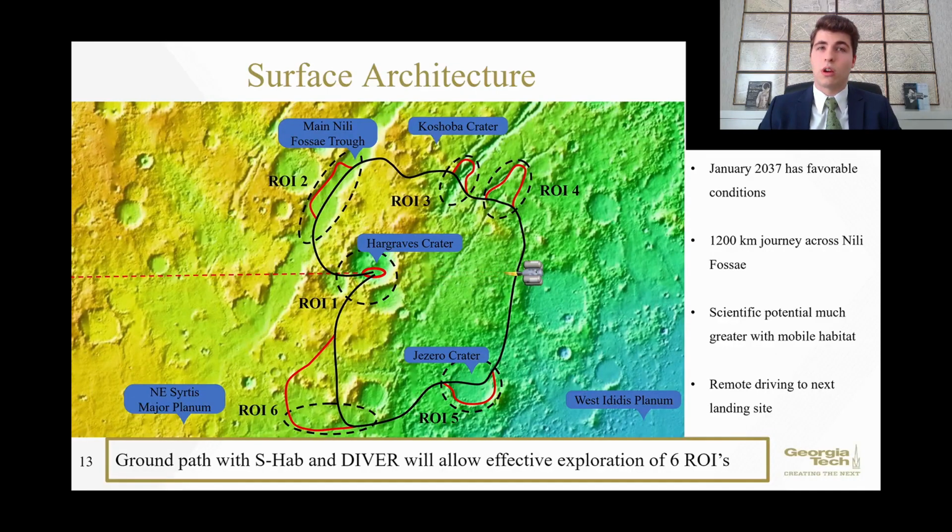The decision to use a mobile habitat over a stationary one for a short surface mission represents a major design trade. It was decided that the additional scientific potential offered by the mobile habitat outweighs the additional complication and risk. Consequent mitigation strategies touched on later include functionalities of DIVER and the MDV.